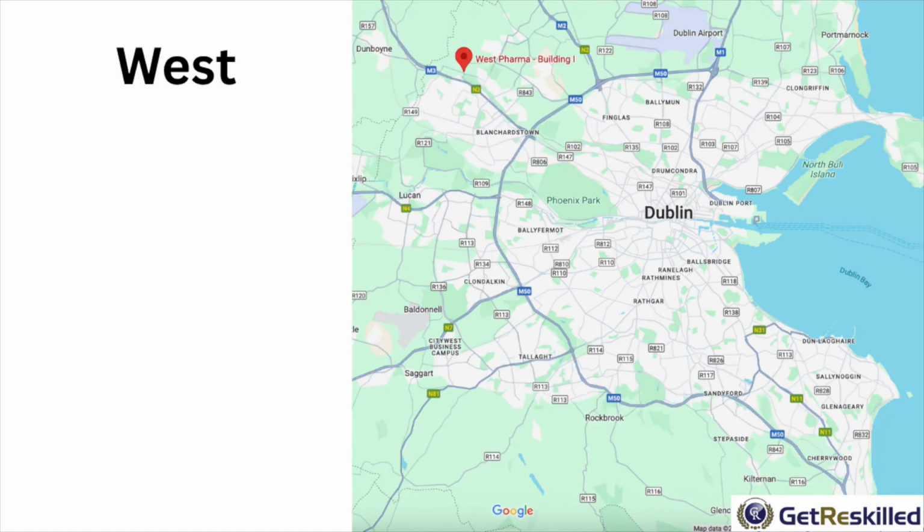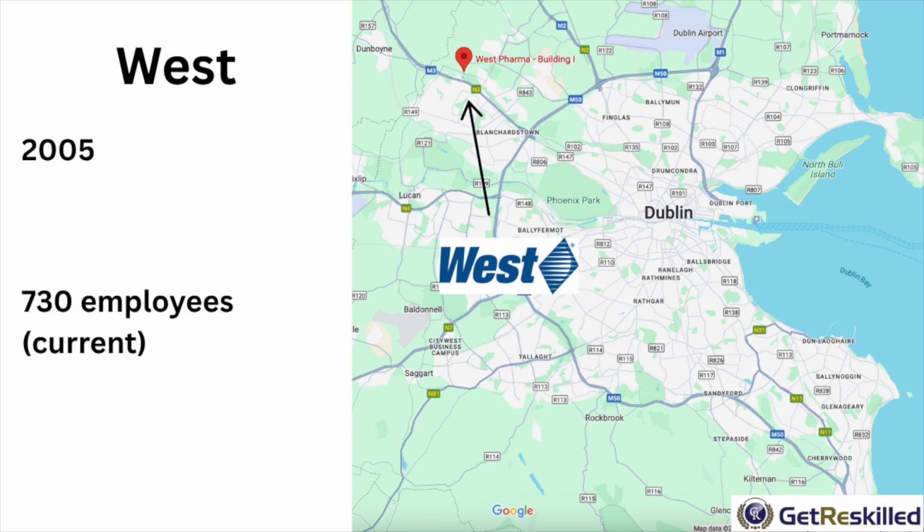And last up we have West. West has had a manufacturing site in Damastown since 2005. The facility offers a single source solution by performing design, development and manufacturing activities for their pharmaceutical and medtech customers. They specialise in innovative high quality injectable solutions and services, and there's also a global R&D facility within the site. In total, approximately 730 employees currently work here.